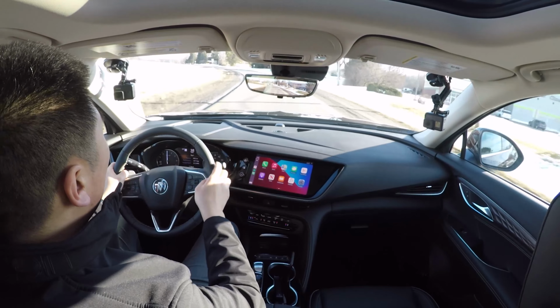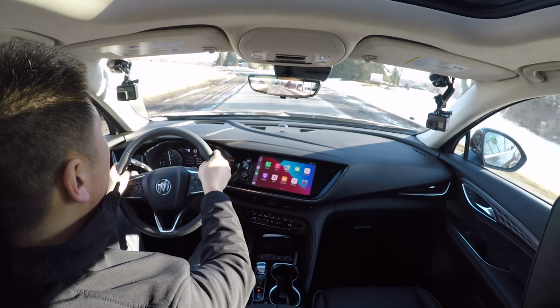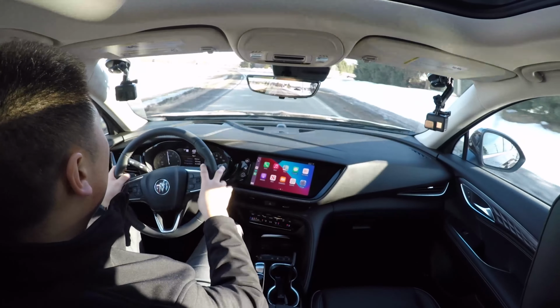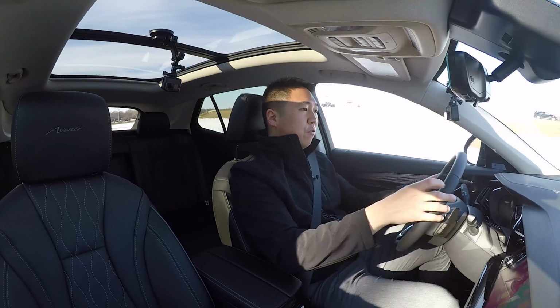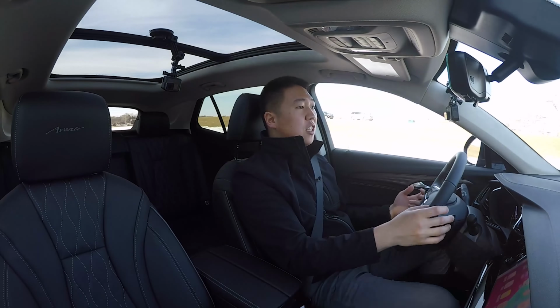And with that, we'll conclude our review of the refreshed Buick Envision Avenir. I'm a big fan of the updated styling. It looks nice and sharp, distinctive. It's got some great interior tech and features. It rides comfortably, nicely isolated from the road.